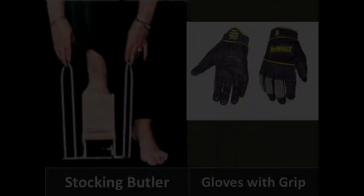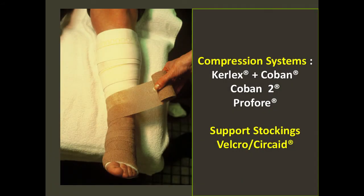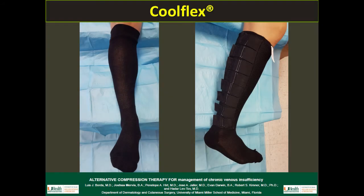Okay? And then there are some other systems, these Velcro systems like Circaid, that instead of wrapping the legs, can use Velcro. And more recently, there is this compression system called CoolFlex, which we did some studies on, that uses bra strap technology. So instead of having Velcro, you use the bra straps, and it's very easy to use. A bunch of people who were not able to tolerate stockings used this.